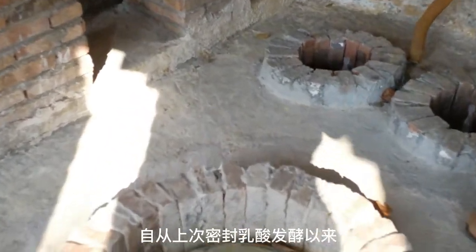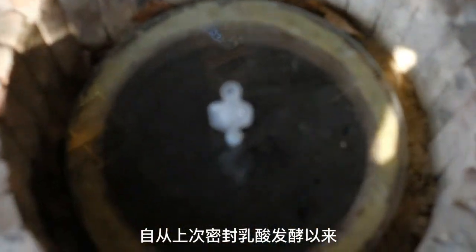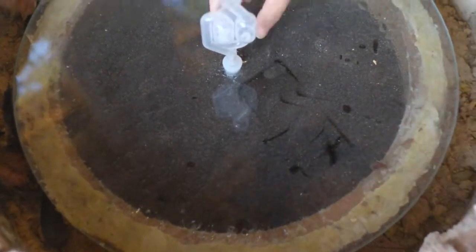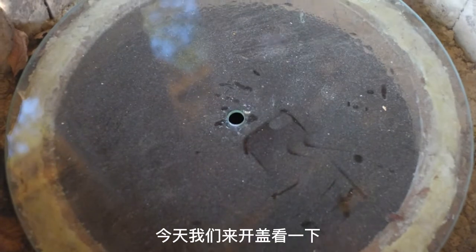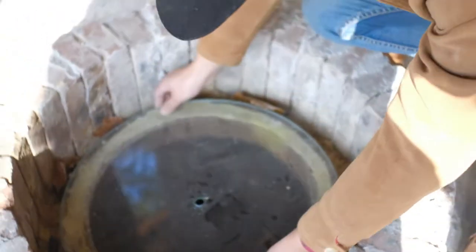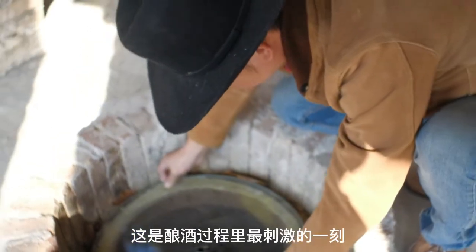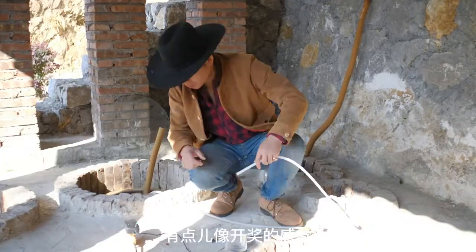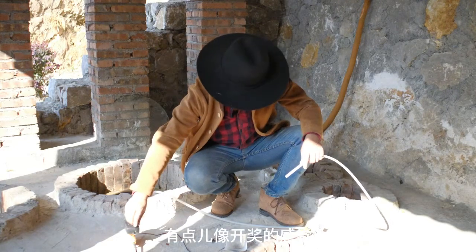It's been 4 weeks since we last airlocked the Qvevri for the slow process of malolactic fermentation. And today we're going to open the lids and see how miracles have worked on my wine. In my experience, this is the most thrilling moment in winemaking. It's somewhat like opening the lottery.